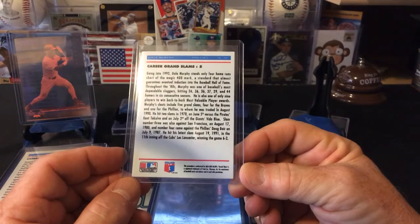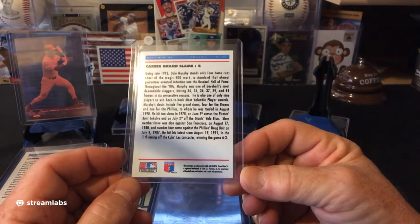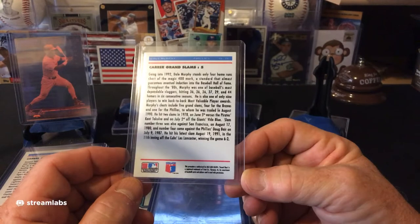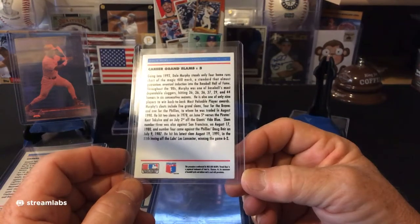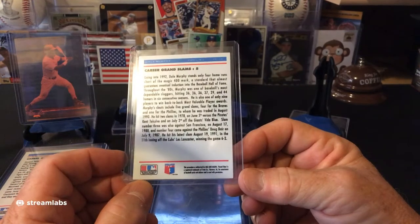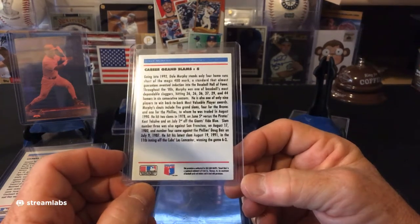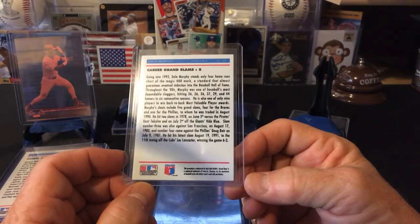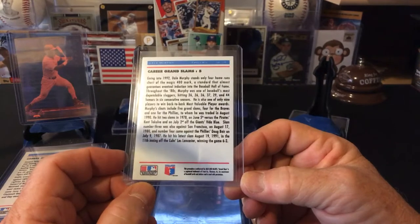only 4 home runs short of the magic 400 mark, a standard that almost guarantees eventual induction into the Baseball Hall of Fame. Throughout the 1980s, Murphy was one of baseball's most dependable sluggers, hitting 36, 36, 36, 37, 30, 29, and 44 homers in 6 consecutive seasons. He is also one of only 9 players to win back-to-back Most Valuable Player awards.